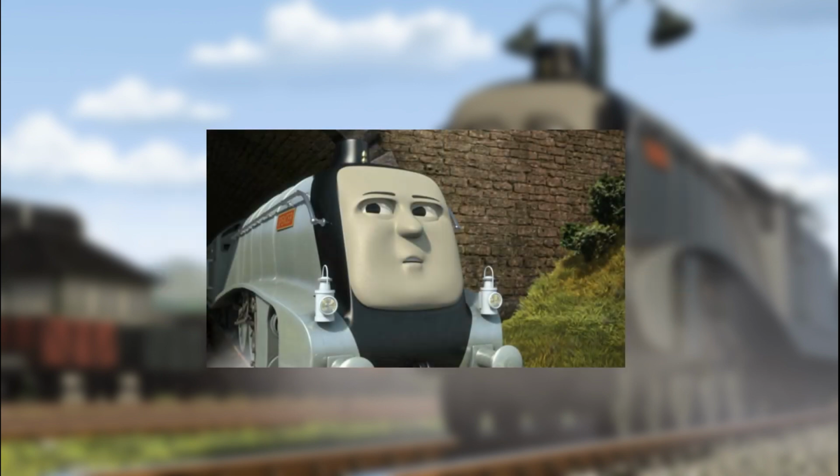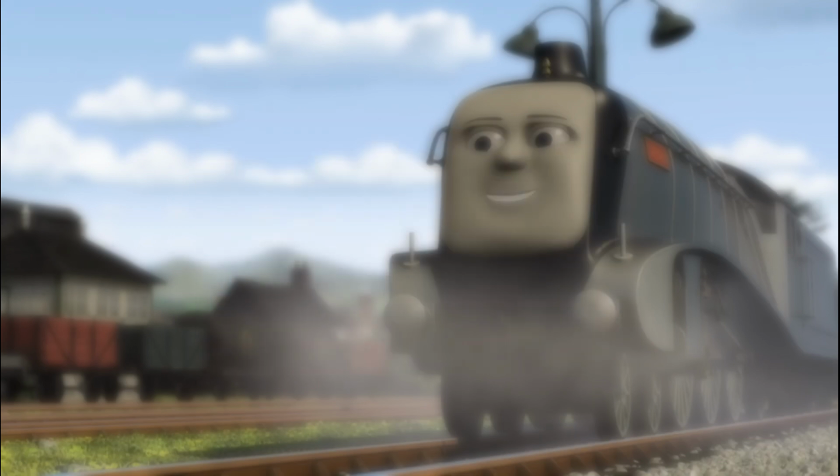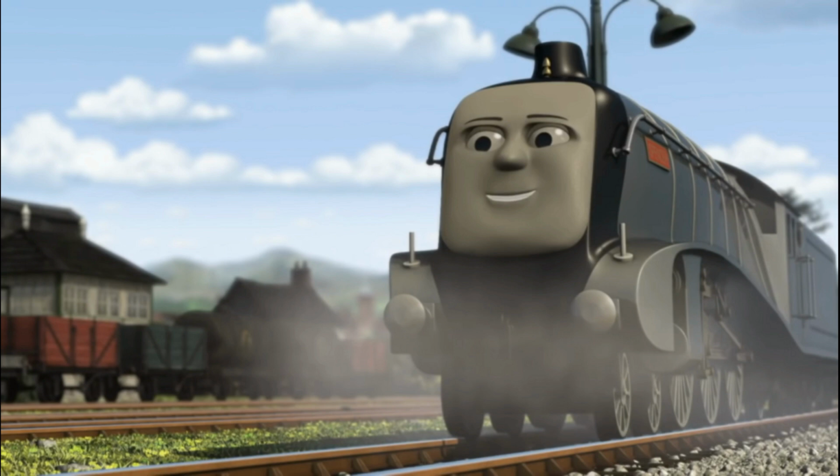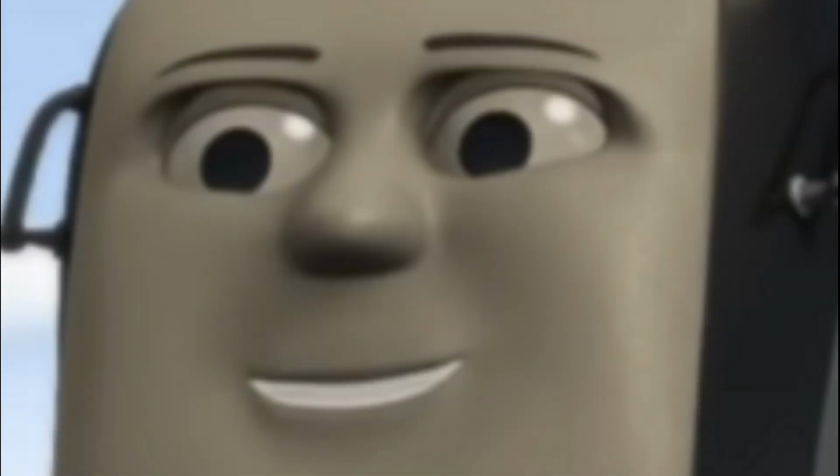For example, in Season 19, he gained 2 LNER headlamps and a tail lamp. In Season 20, his livery became much more reflective. In Season 21, he received a detachable snowplow. And in Season 22, his whistle color changed from brass to silver, which was pretty random.